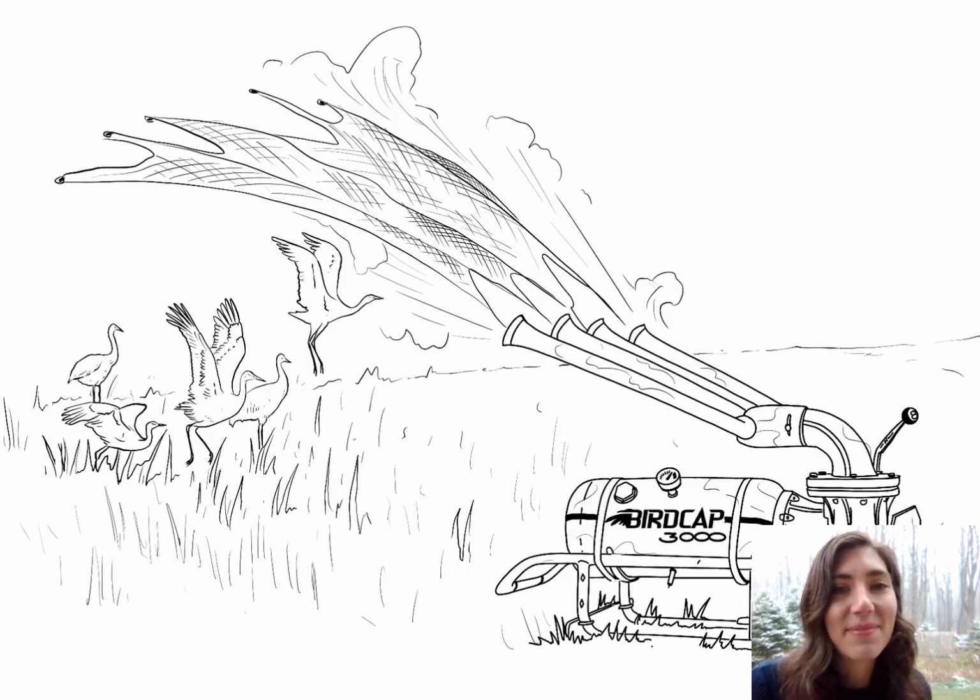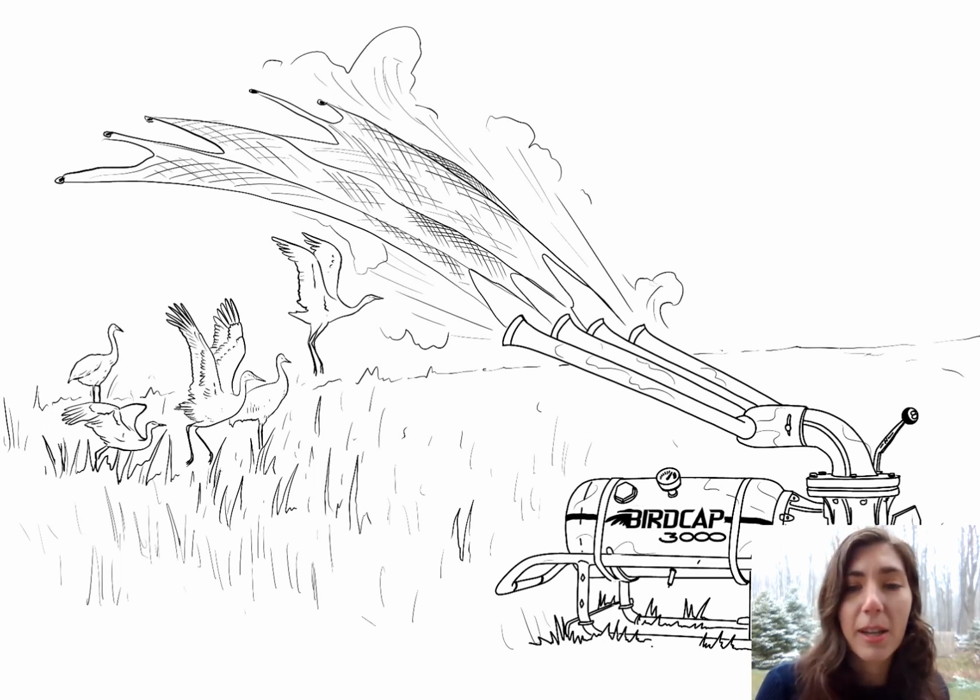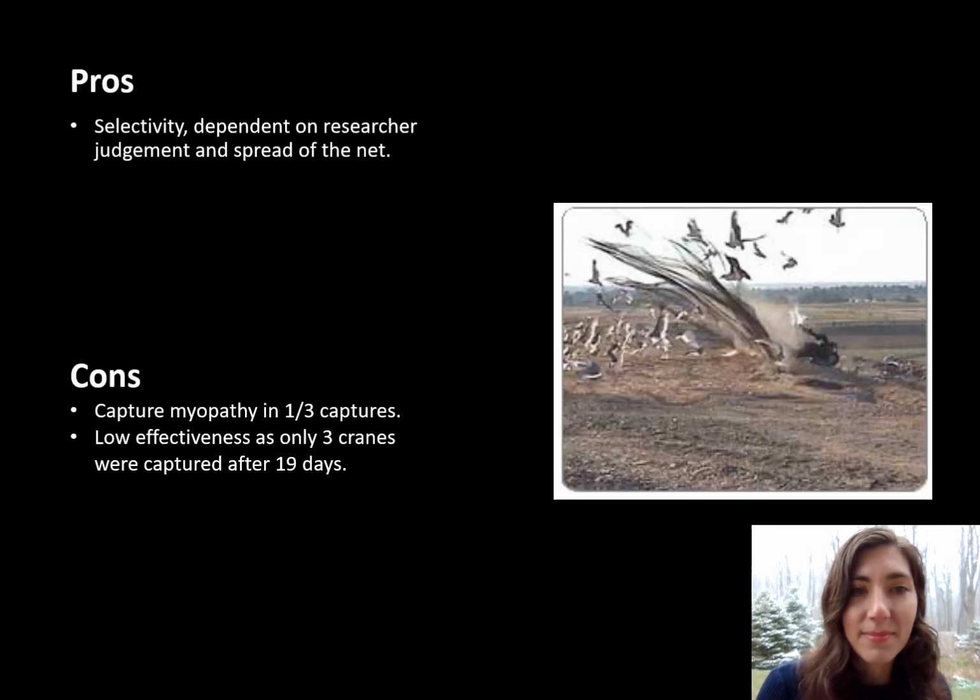Cannon nets. Researchers hide, attract cranes, deploy the net, then bind cranes for processing. Selectivity is one of the benefits to this method, although contingent on the researcher's skill. As employed by Veltheim et al., they were not very effective since they only captured 3 cranes after 19 days and capture myopathy was observed in 1 out of the 3 captures.